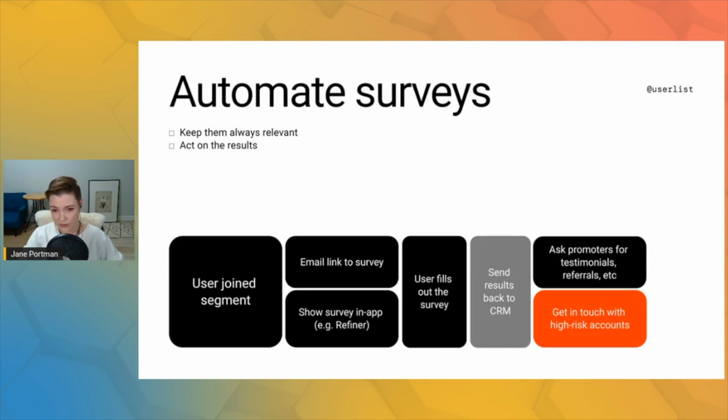Another thing is to automate surveys, which is amazing because it helps you keep them always relevant. You don't have to initiate them manually, and you can act on the results. Well, this is, of course, advanced stuff because it is not very easy to send your results back to a CRM. But if you can, that'd be a great type of automation.